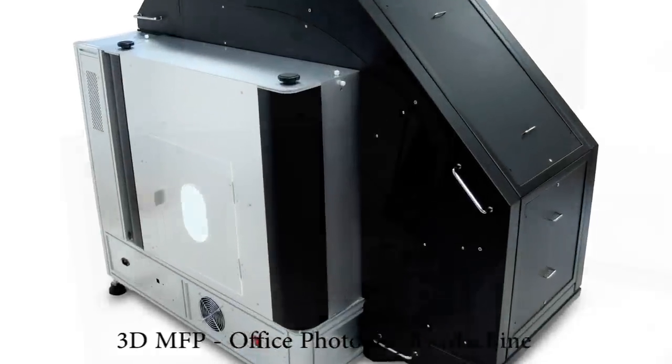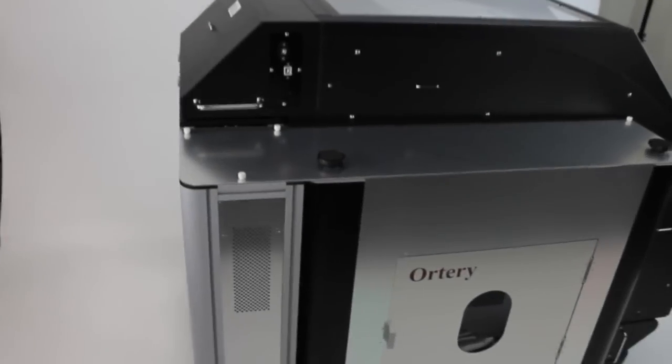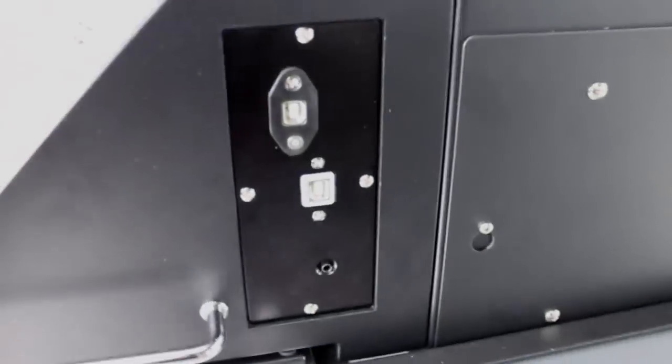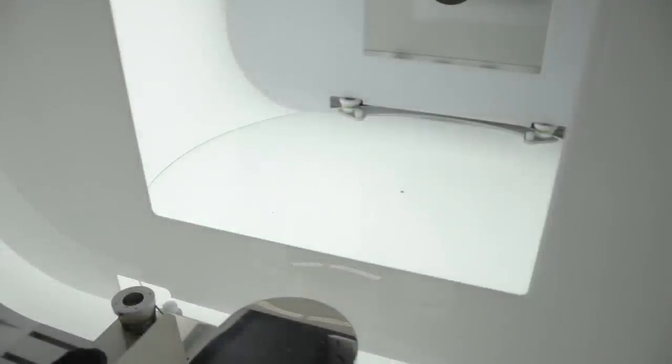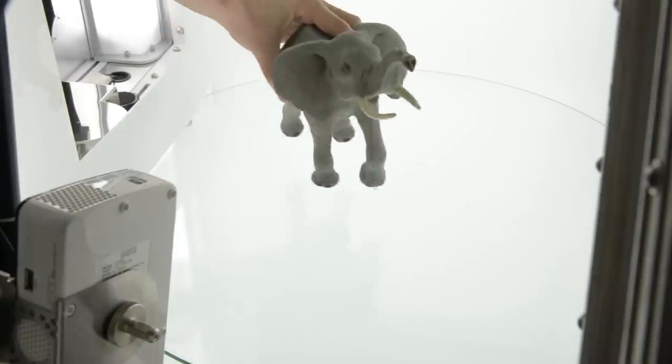Imagine walking up to a new office machine, placing an object inside, taking a picture and walking away with either a professional photo, 360-degree animation, or 3D model that can be used for almost any application. 3D MFP is a software-controlled photography system that simplifies product photography and business communication.